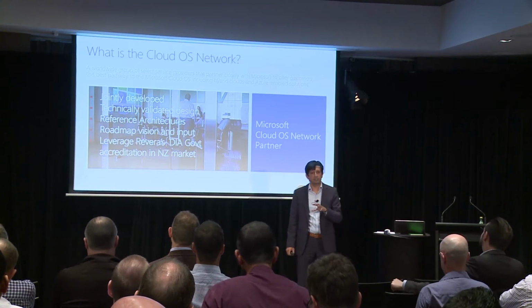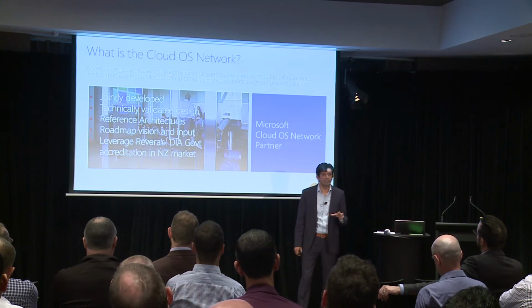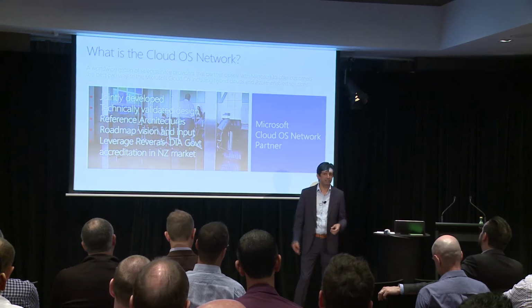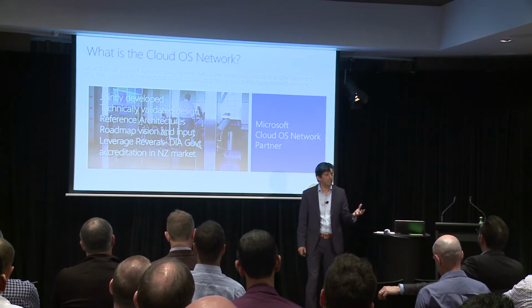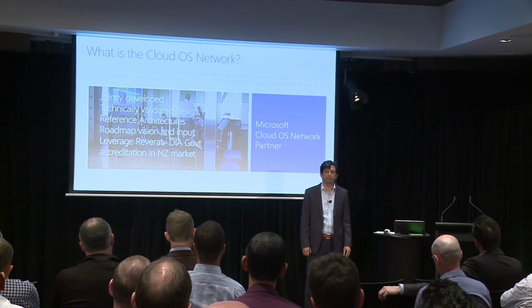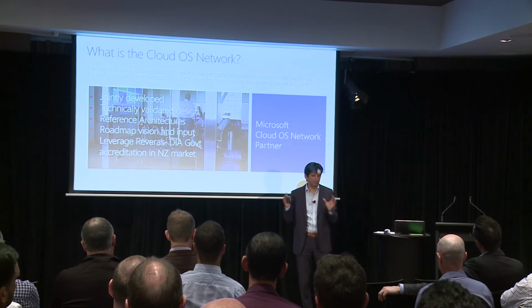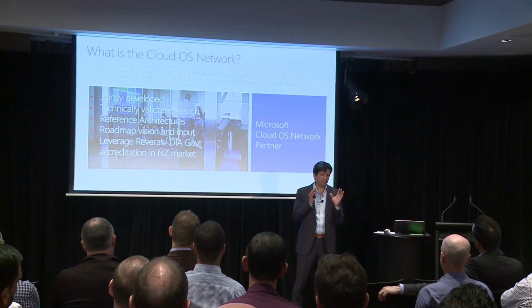Two years ago, we started this program called Cloud OS Network. And we started working with a selected number of service providers worldwide on executing against this vision of Cloud OS. Revera was one of our partners that we have been working with over the last 2 years. Initially, when we started, there were only 16 partners worldwide. The whole idea behind COSN, or Cloud OS Network, is that we jointly developed the technology.